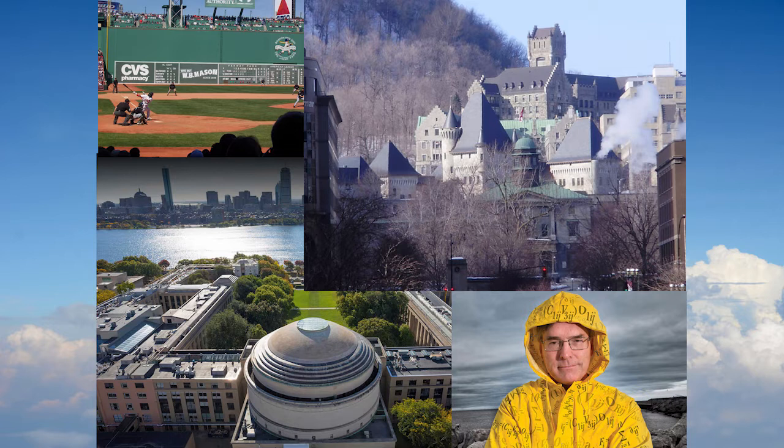So how do you get started in this? So for me, I grew up in the Boston area, a Boston Red Sox fan, so I was interested in statistics. That's actually how I got interested in math. Then I went to McGill, and then MIT, and then I began wearing this strange raincoat with mathematical symbols on it. And so this led me down a path of using math to look at storm systems like this.